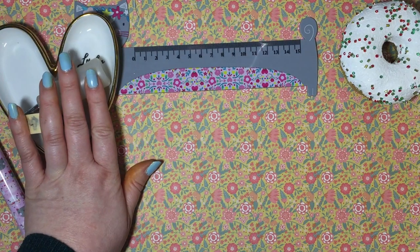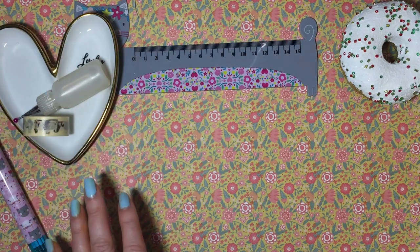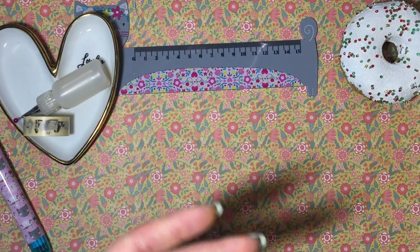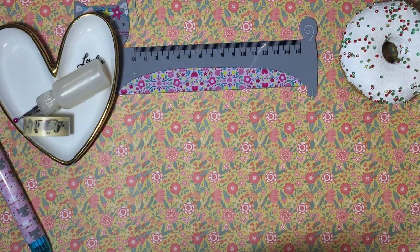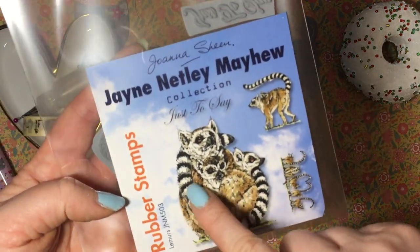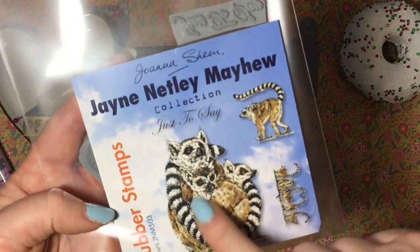It's got that in Wilko. And then what else did I wander onto? And then I went into, there's a market near the place, the town that I was in, and one of the market stalls was selling this Joanna Sheen stamp set.